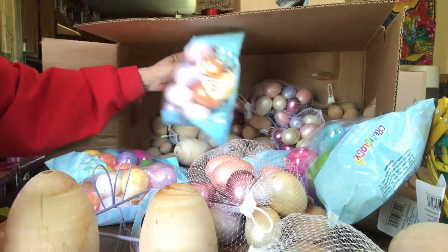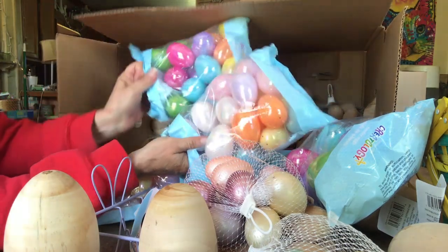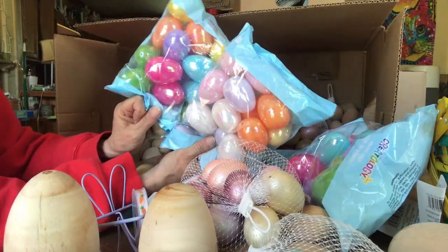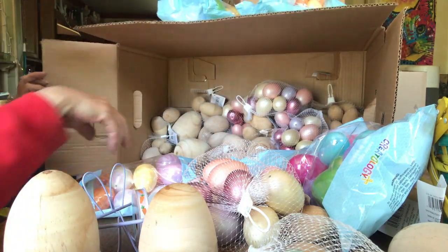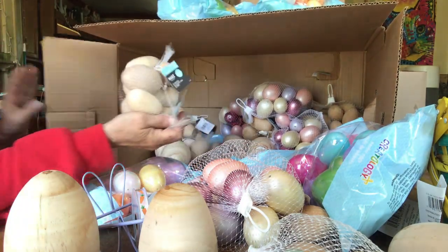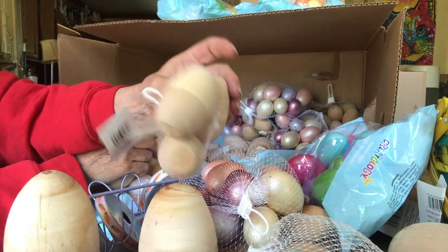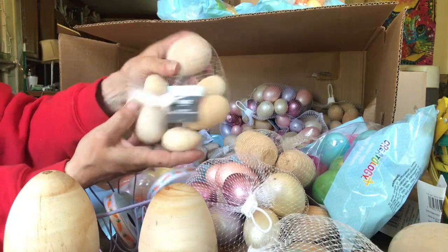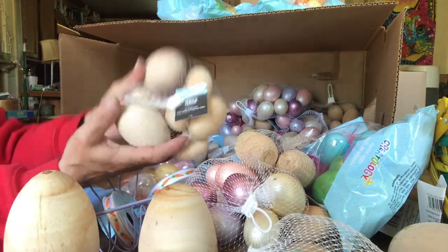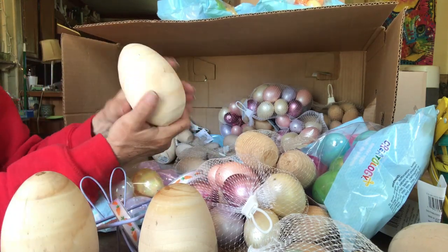So, we got the white pastel iridescence and the darker iridescence. So, they have pretty Easter eggs. I will say, people just didn't want these ones. See, those come apart, put stuff in. It's two sizes of those. Here's one with different sized eggs. The wooden eggs didn't go over so well.